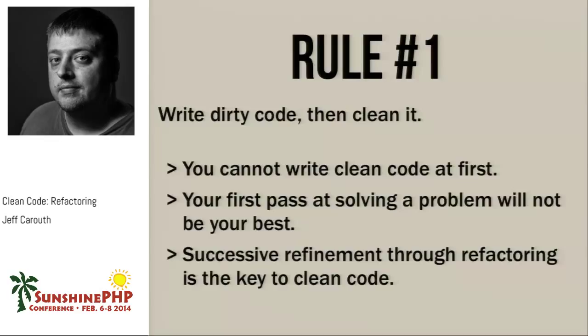And finally, the key to actually attaining the idea of writing clean software is successive refinement. So that's where the refactoring side of this comes in. So the clean code is the goal. The refactoring is the process that gets us towards that goal.